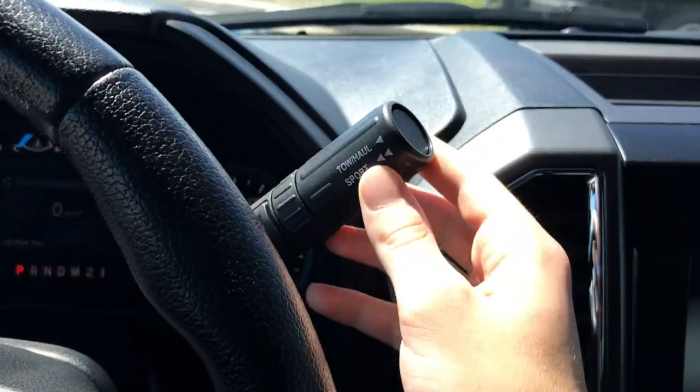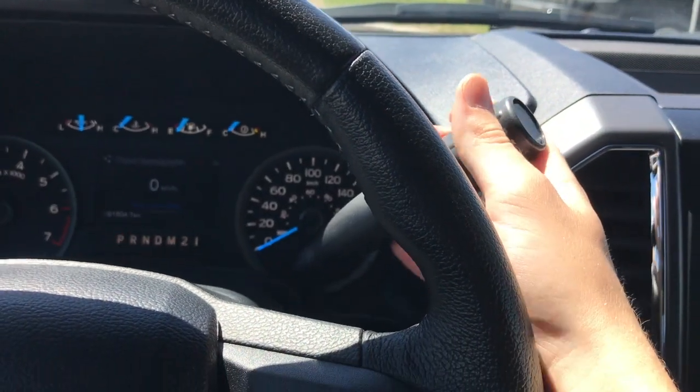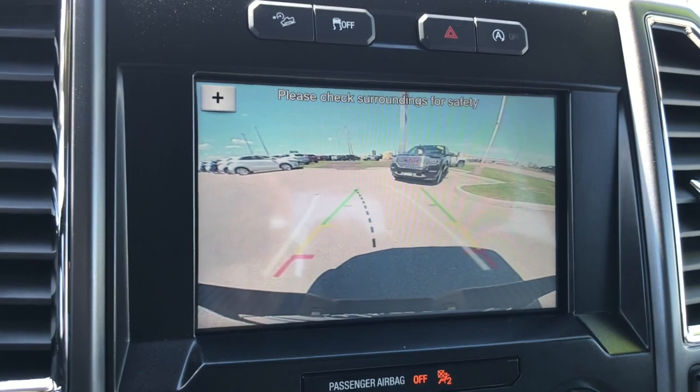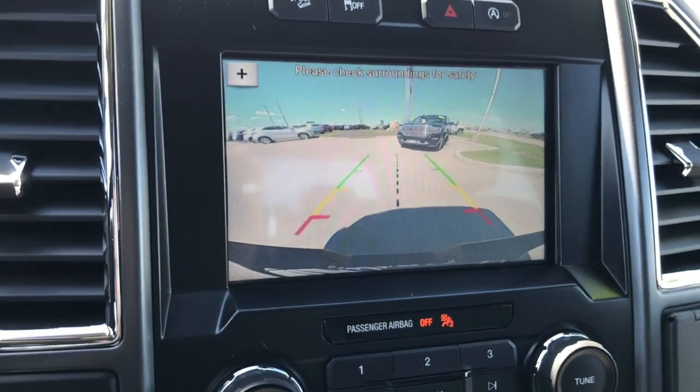Now on your column shifter here, you do have your tow mode and sport mode. I do want to mention putting your truck into reverse is of course going to activate your backup camera. You do have trajectory on here as well, so the little lines are going to turn and guide as you steer your wheel.